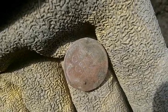Next target's my token 1944 wheat penny. Going.